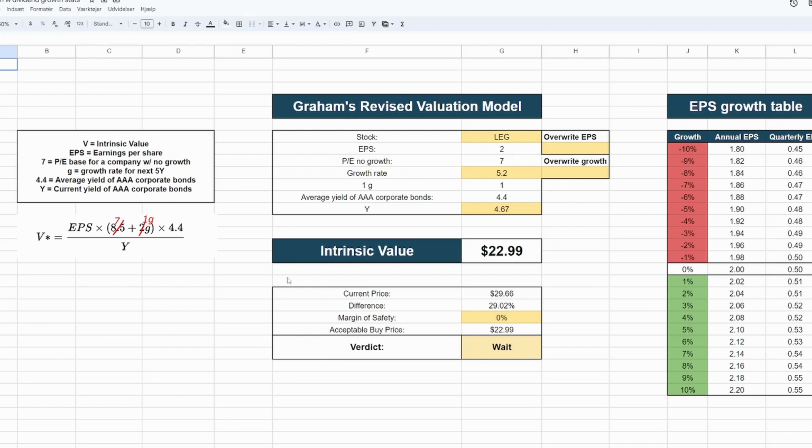Next one up is the Graham's revised valuation, where we take the EPS of Leggett Platt alongside a PE of a no-growth company, the growth rate going forward from Leggett Platt, an average yield of AAA corporate bonds, and the current rate of yield of AAA corporate bonds. All this put together using the formula here on the left, we arrive at an intrinsic value of almost $23.